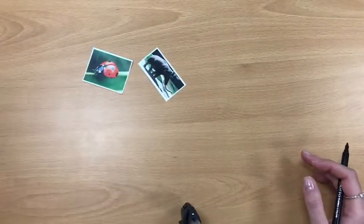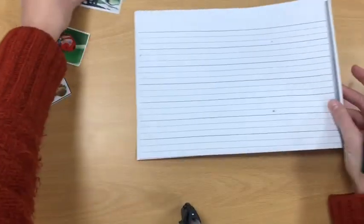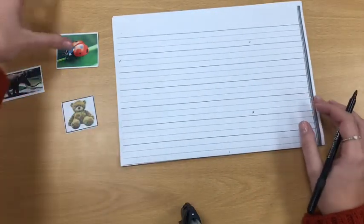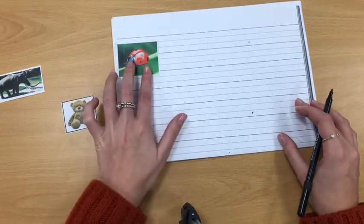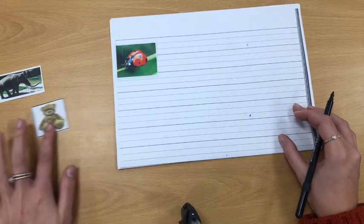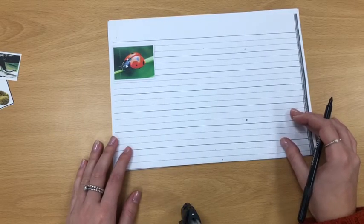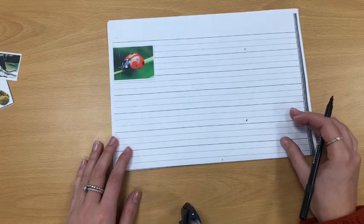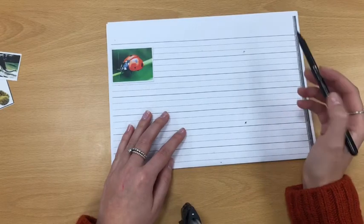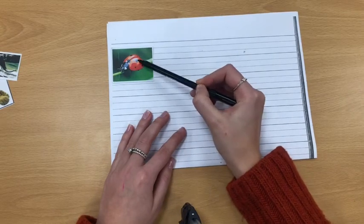So what you need to do is to cut out your pictures so you have them separate like this. And you are going to write 2 expanded noun phrases for each picture. So I think I'm going to start with the ladybird. So I could, in my writing, just write the ladybird, but it would be very boring and not very interesting for the reader. So instead of writing the ladybird, I am going to expand that noun phrase using 2 adjectives. So I think I am going to use red, because the ladybird is red in colour and it is spotty.